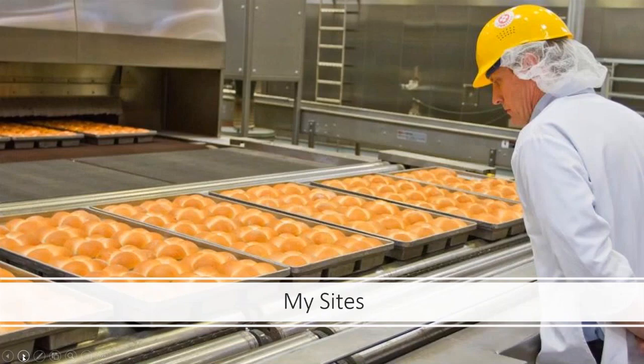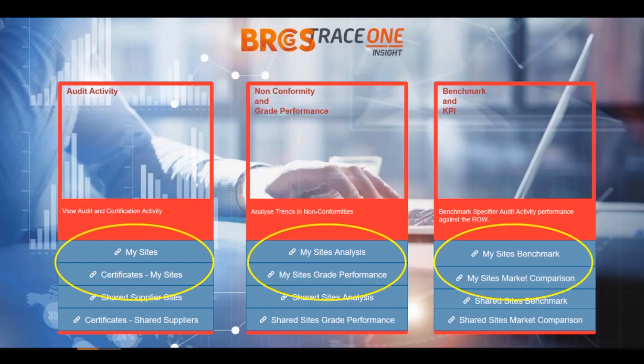So the first thing we're going to cover is what's new about my sites. How do I take a look at the information? And this is where I'm going to turn it over to Tim Thorne, who's going to cover off some of the details that are involved in that. So Tim, you want to hop on and take over?